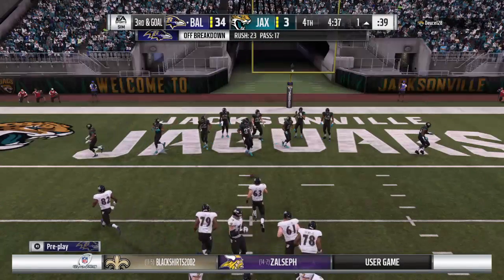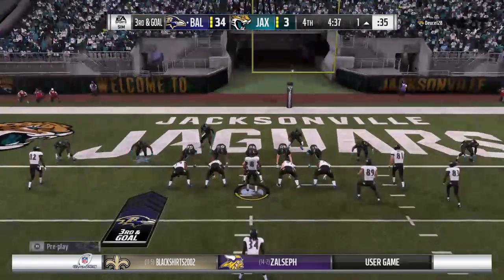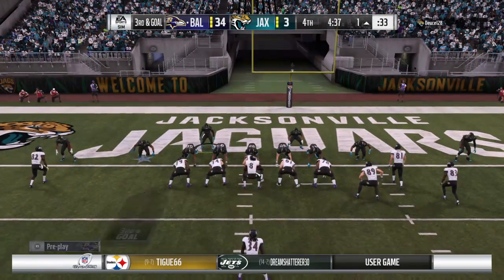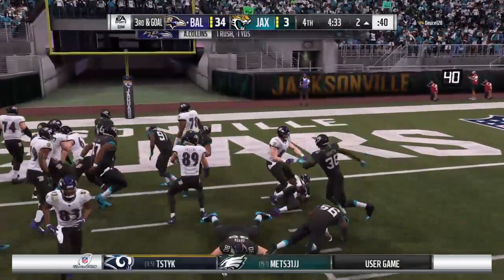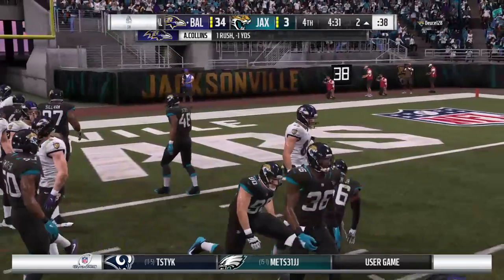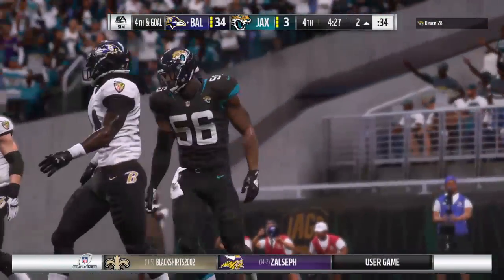The Ravens on third down, 3 for 7 so far in this game. This is 3rd and goal. Trying to punch it in with Collins, and he'll actually lose a little bit of yardage here, back to the 2. That'll make it 4th down after a loss of 1.